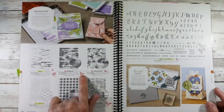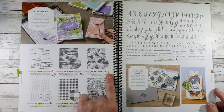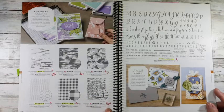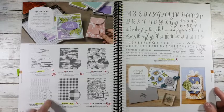The Dry Brush, I think the wood only is retiring. The Camouflage, I believe both the wood and the clear mount is retiring. The Stacked Stone, I believe only the wood is retiring. The Buffalo Check, I think both are retiring. And the All Wired Up, could be wrong, but I have it here. I think both are retiring on that.